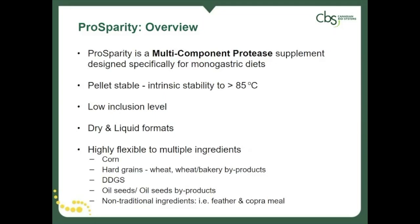The product is intrinsically heat stable up to and exceeding 85 degrees Celsius. It has a low inclusion level, is available in dry and liquid formats, and is highly flexible to multiple ingredients, including corn, hard grains such as wheat, distillers grains, oil seeds in their meals, as well as a number of non-traditional ingredients such as feather and copra meal.